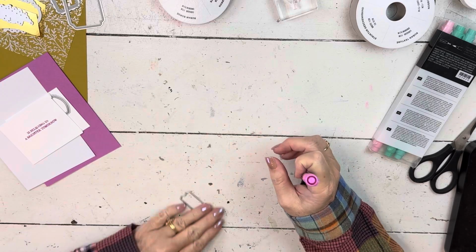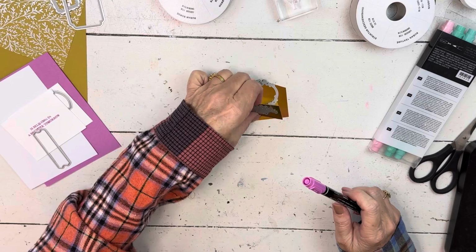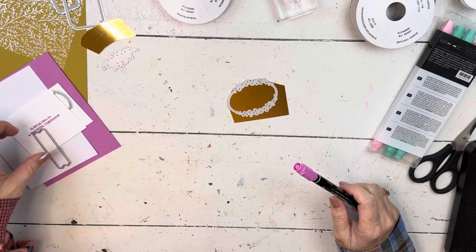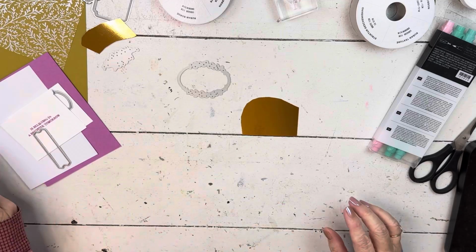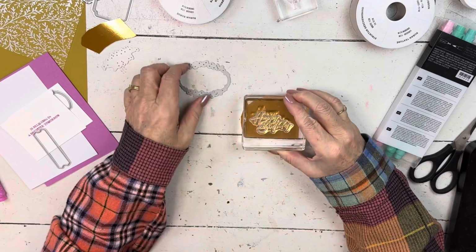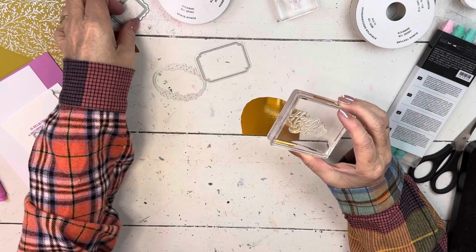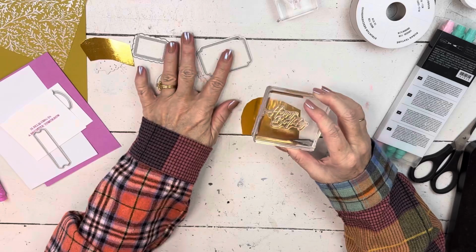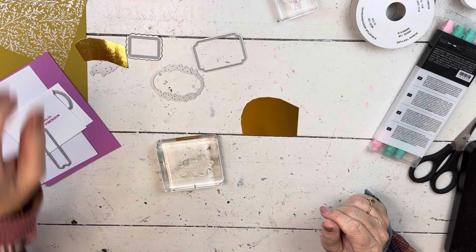And then for my other card, I pulled out the metallic gold. And for this, I'm going to use Versamark. And I just have the happy birthday. And I hope it fits. I have a couple of options. Actually, there are options for both. Because since I haven't played with these yet, I'm not 100% certain which ones fit on which.